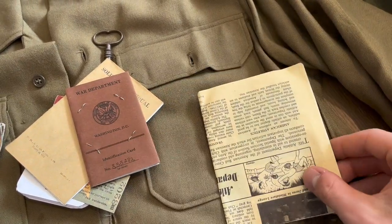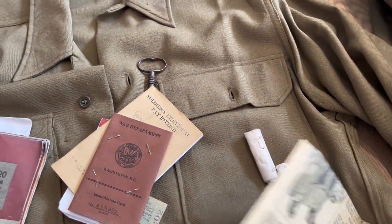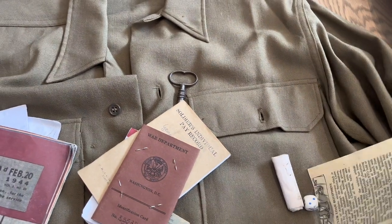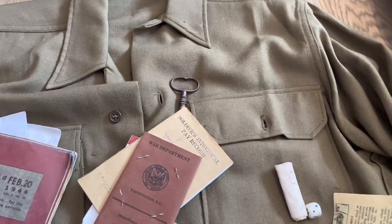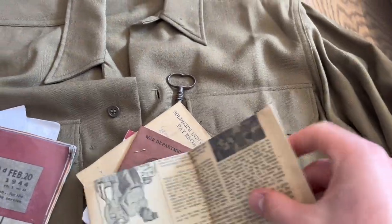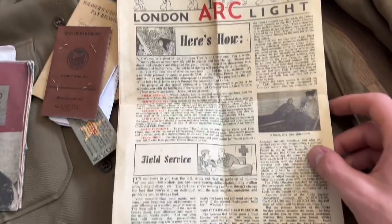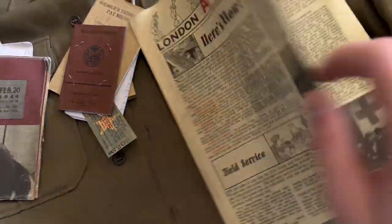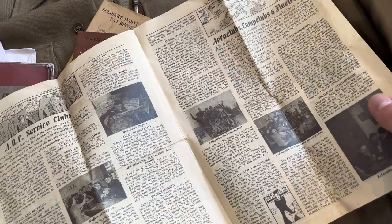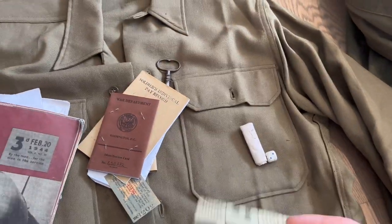And here is a sort of newspaper, but it's from the Red Cross, so it's not really about the news, it's just news about the Red Cross. If I can open it up here. Alright, so yeah, you can see. You can read about it. It's pretty interesting. It's just about the care and stuff, and what the Red Cross does for the war effort.